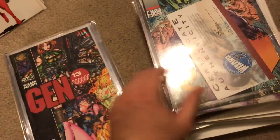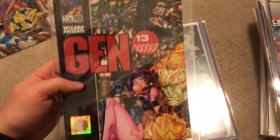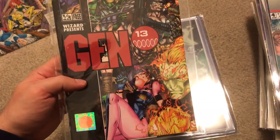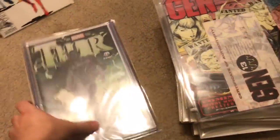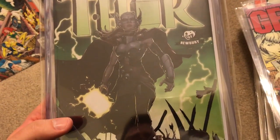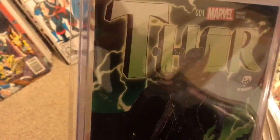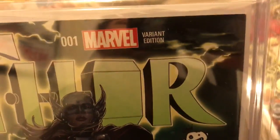Some of those have the certificate of authenticity in there. Gen 13 Half Edition from Wizard. Gen 13 was really popular back in the day. And then last is Thor number 1. This is, trying to remember the artist, Jonboy Meyers, I think. It's a Newbury Comics variant. And this is in a hard protector. So this looks really nice, condition-wise, from what I can tell. Maybe a tiny bit right there in that corner. But the spine looks really sharp.